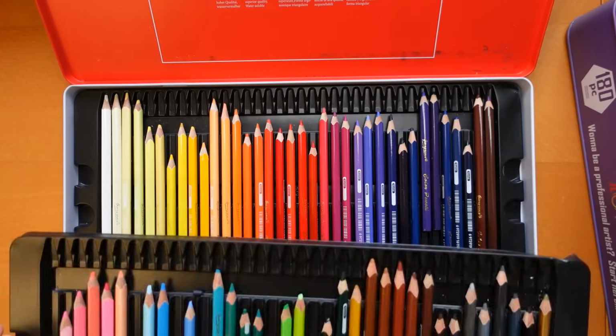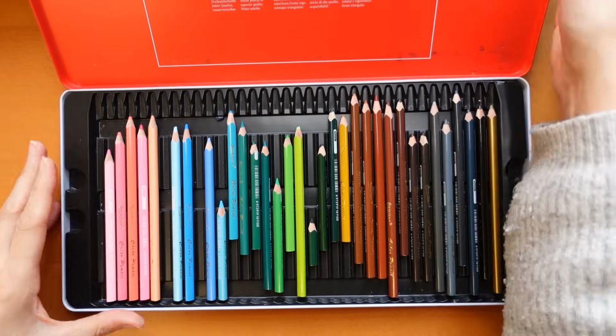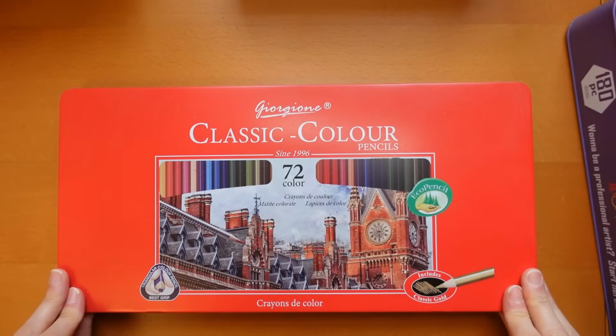Yeah, so they're okay, and I don't know how much they cost these days, or whether you can still get them, but that's that set. I don't use them very much anymore. They've sort of made their way down to the bottom of the pile.